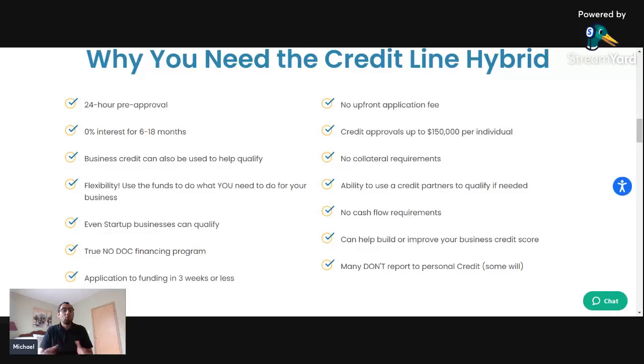So you don't have to worry about making those interest payments that a lot of us, when we take business credit cards, and even if we're stacking on top of personal credit cards, it can be a lot to take on. And especially when we look at the type of payments we're making month to month, when are we making these payments on the due date, statement dates, closing dates, etc. It's a lot.